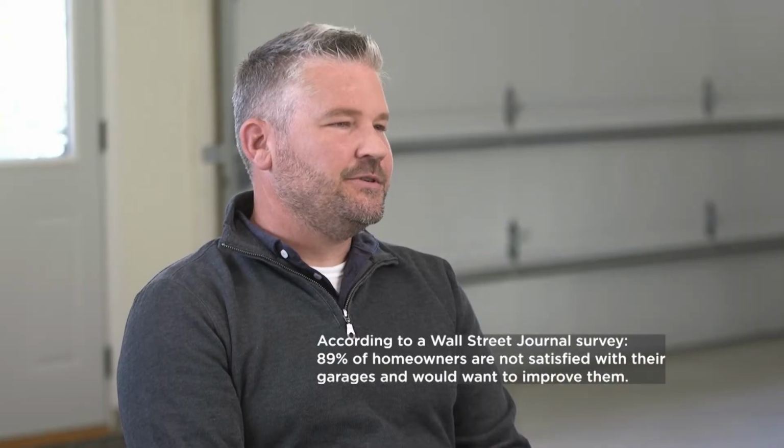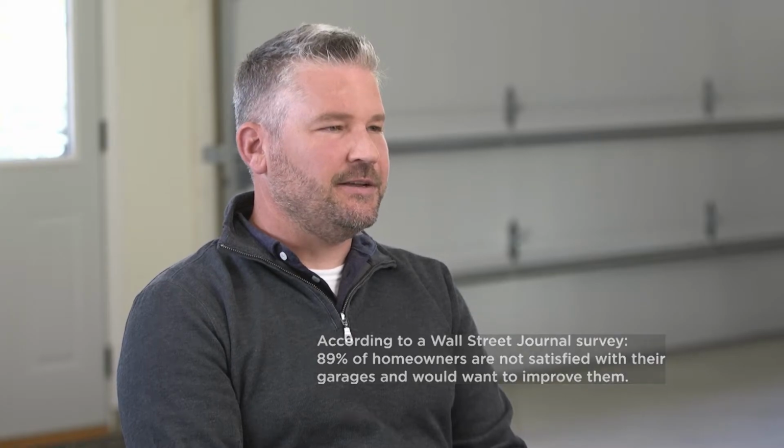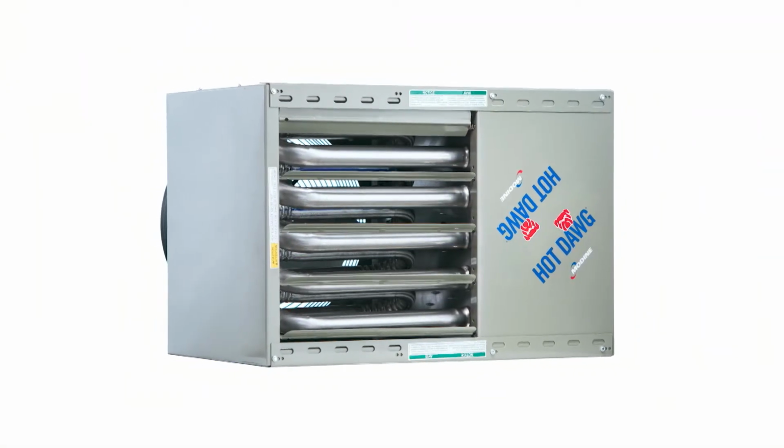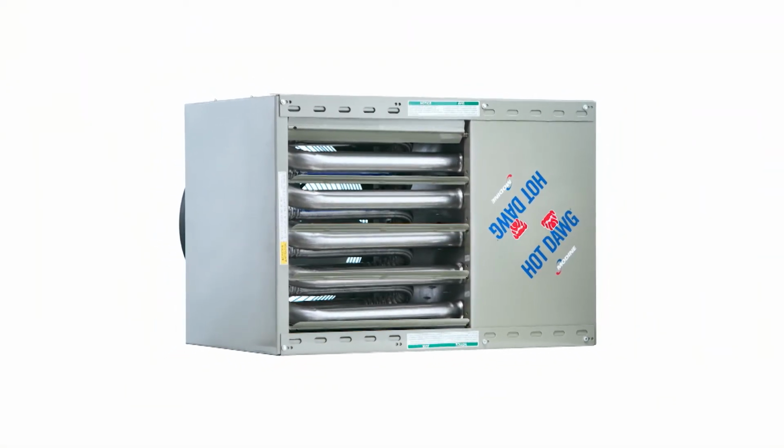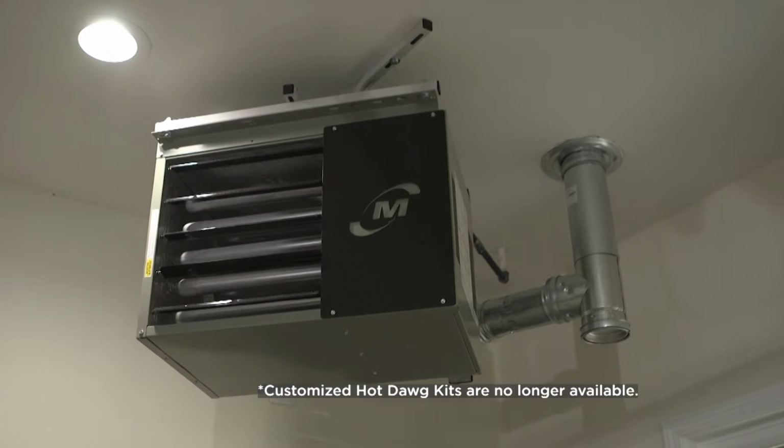When we were looking at our options for heat, we had reviewed with some contractors. There was in-ground heating, which would require a boiler and is very expensive. Electric heat was an option, which in a large space is very expensive. What was proposed was a Modine Hot Dawg heater, a unit heater that can operate off natural gas and be very cost efficient. After the contractor's recommendation of the Hot Dawg, being energy efficient, cost effective, and easy to install, we moved forward with that option.